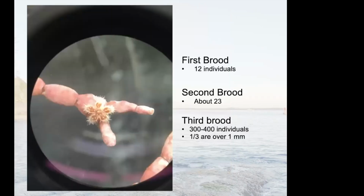Anyway, so our first brood, we had 12 individuals. Those are our 2-year-olds. Our second brood, we have a total of 23 currently alive. And our third brood, which is the ones that we just spawned early this year, were 300 to 400 individuals, and about a third of them are over 1 millimeter in size. So that's good news, because at that 1 millimeter threshold, at that stage there's really high mortality. And so knowing that about a third, about 100 of the new brood from this year, are over that threshold is really good.